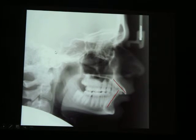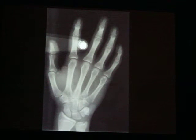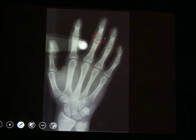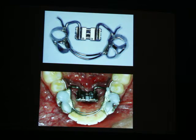So, as I couldn't perform any extraction, we decided to try distraction osteogenesis of the symphysis. Here we used the solution of widening the mandible. You see, the patient was at the end of growth, so there was nearly no growth left, as shown on the hand X-ray. This is again an example of how to modify the Forester expansion screw, and we used this appliance to expand the mandible.